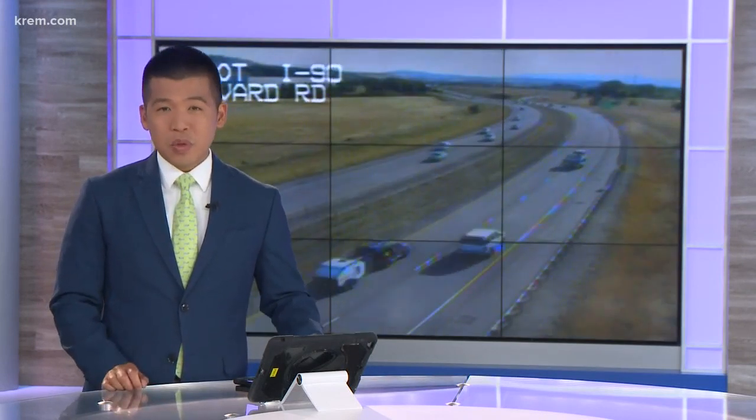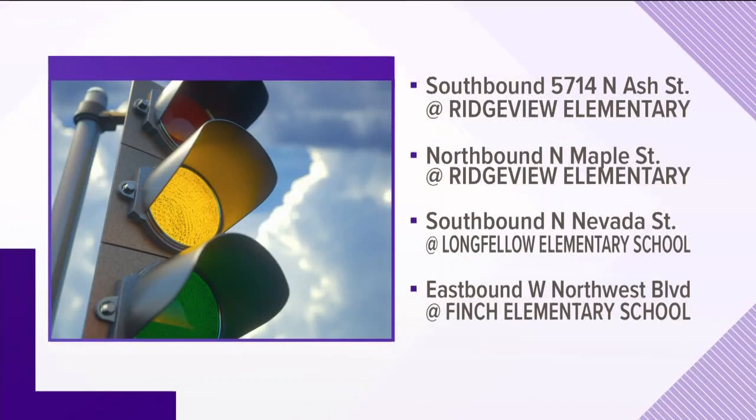Well, as many students are heading back to school tomorrow, Spokane police are reminding drivers to slow down. Officers are telling drivers to be aware of speed limits at posted school zones. And there are also several red light cameras installed all over the city, and some of them are listed there on your screen. SPD officers say drivers should always obey posted speed limit zones.